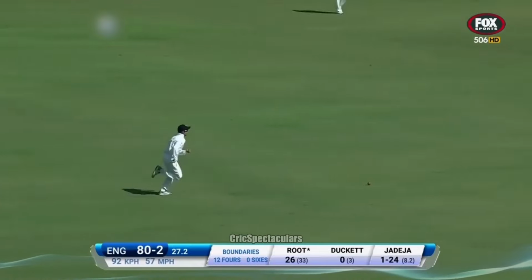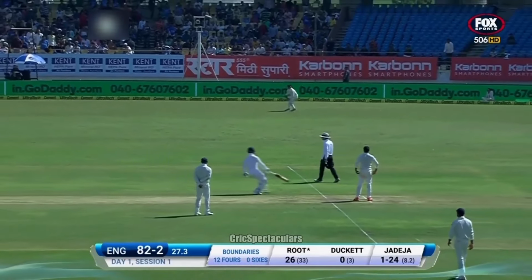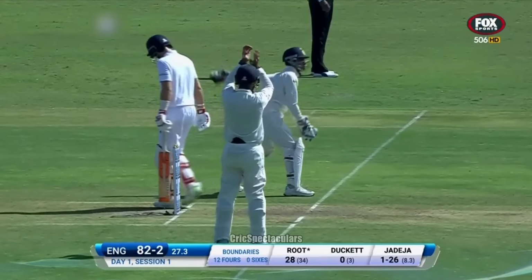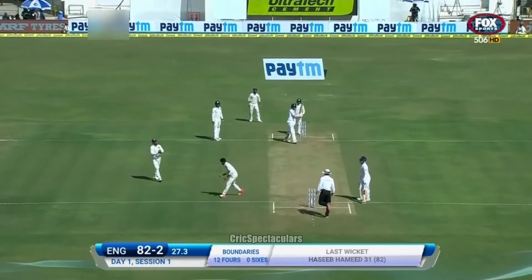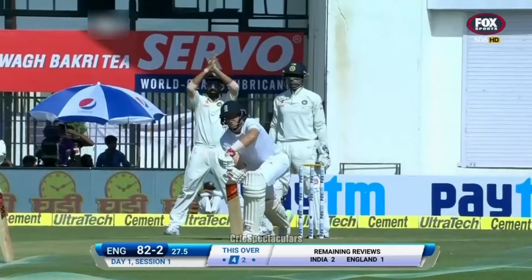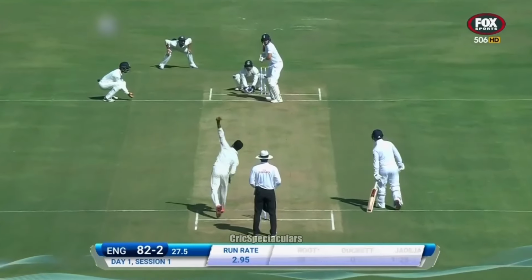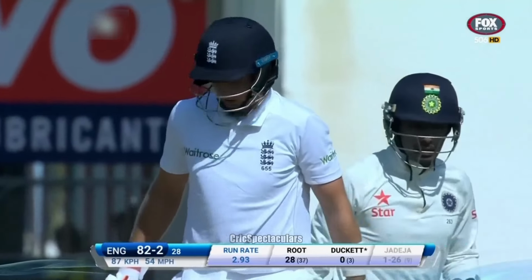And again, slightly leg side. The outfield has been quick. Easily caught up with a debate. Three? Root says no. Senior partner at the other end. Oh, lovely. Would have had another opening batsman in the next test match. Solid from Root, 82 for 2.